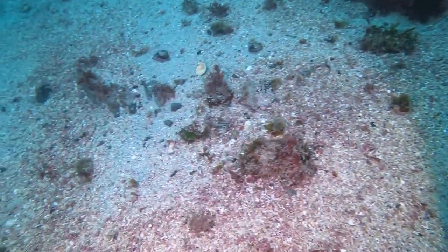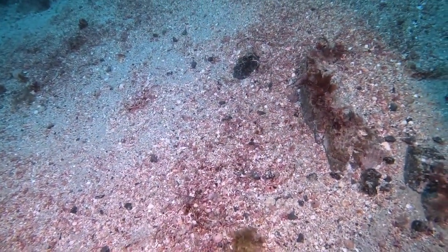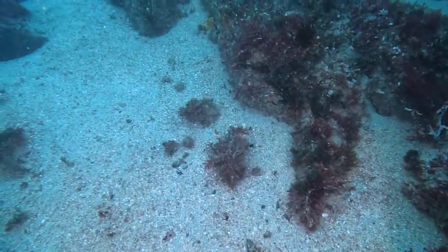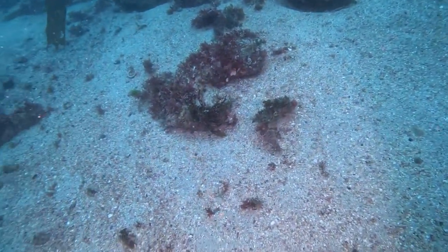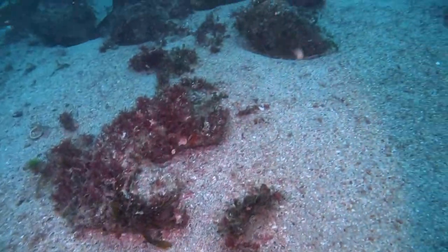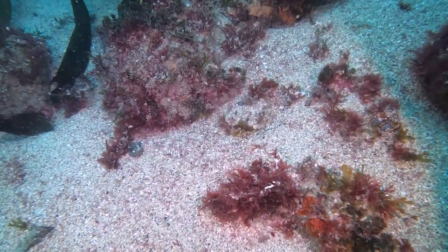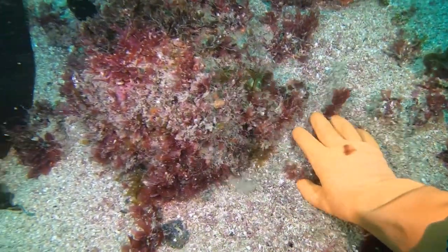So we're going back over old ground now. I can tell this is old ground because I recognise some of it. Albeit there is still more scallops here, because depending on which direction you're looking in, I find sometimes you miss some of the scallops. So yeah, here's one here I must have missed first time round.